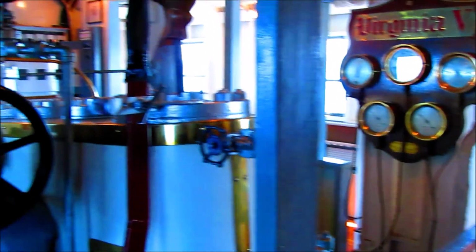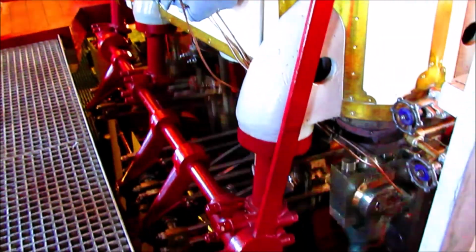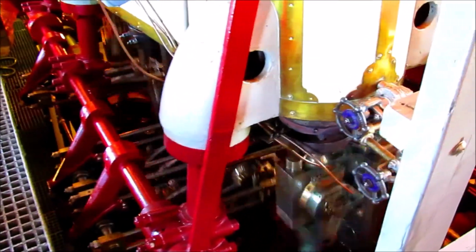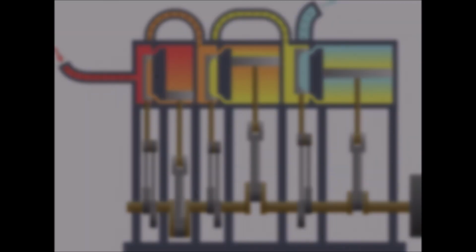Pressurized steam is sent to the engine via the throttle valve. It expands first in the high pressure cylinder, pushing the piston down and turning the crankshaft. That steam then moves to the intermediate pressure cylinder, and then to the low-pressure cylinder before it leaves the engine. This is why this kind of engine is called triple expansion, because of how the same steam is used 3 times at 3 different pressures inside the engine.